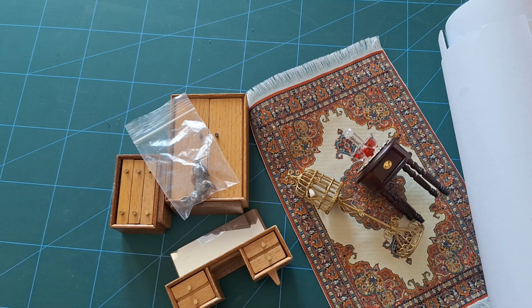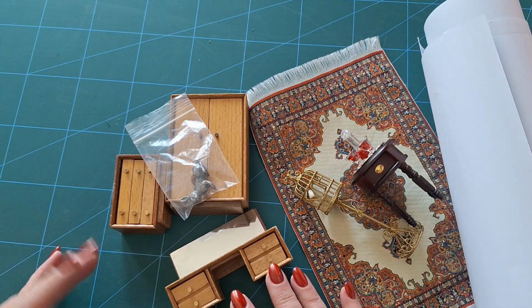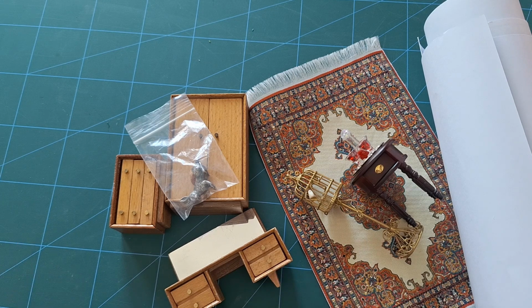Hope you enjoyed that. I will definitely get this house started, and I'll show you the progression as we go, perhaps when we get to wallpapering. It just needs a good clean, little bit of a paint first, and then we can start on the rest of it.